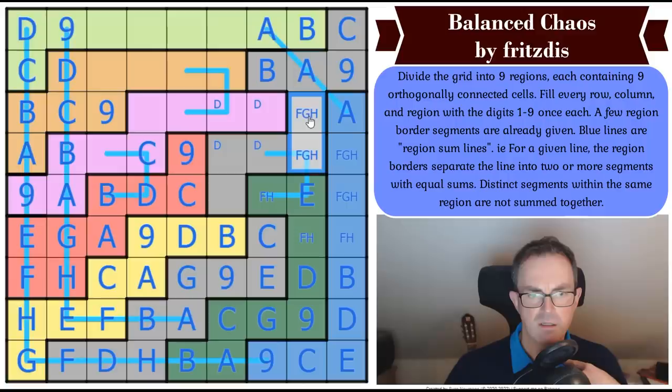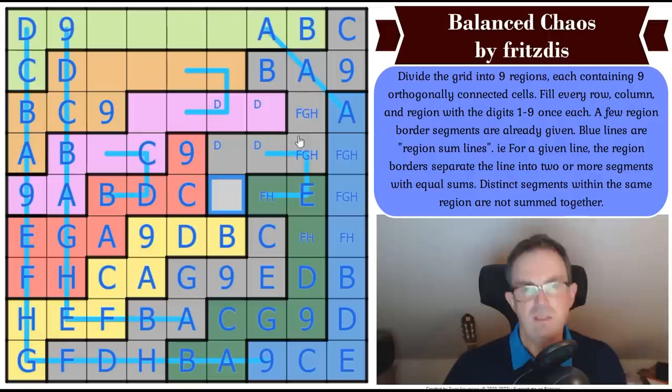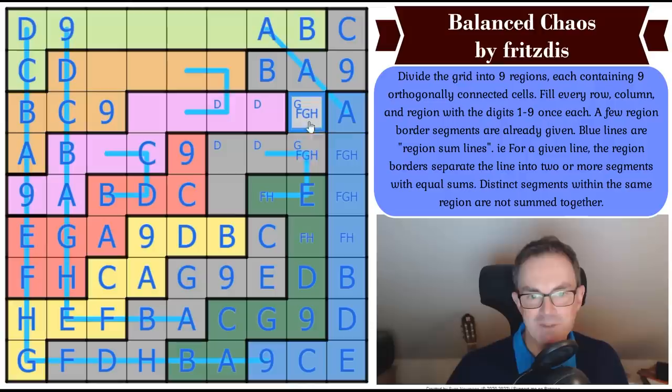Okay, so what's that digit? Let's continue the nonsense pencil marking I'm doing here. There's a G up here in this FGH triple. So that digit can't be G, which is one of its options. Its options were F, G, and H. So that's only F or H now. So does that mean that's a G? I think it does. So that's a G.